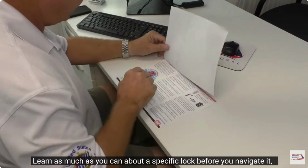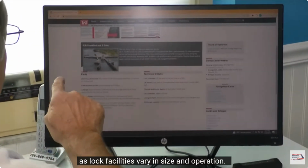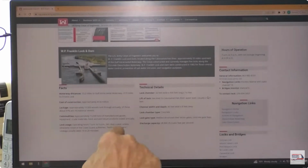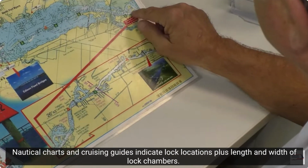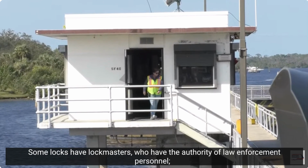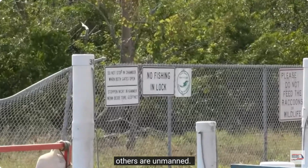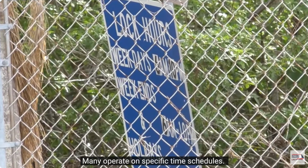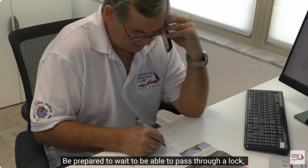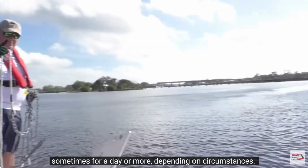Learn as much as you can about a specific lock before you navigate it, as lock facilities vary in size and operation. Nautical charts and cruising guides indicate lock locations plus length and width of lock chambers. Some locks have lock masters who have the authority of law enforcement personnel. Others are unmanned. Many operate on specific time schedules. Be prepared to wait to be able to pass through a lock, sometimes for a day or more, depending on circumstances.